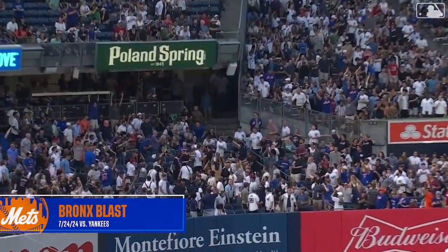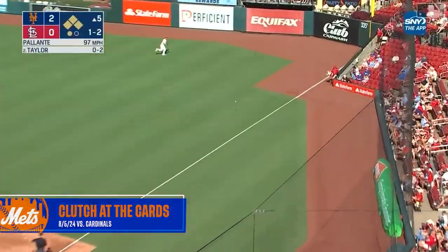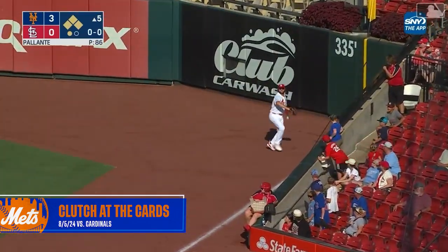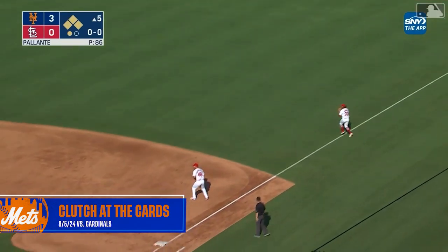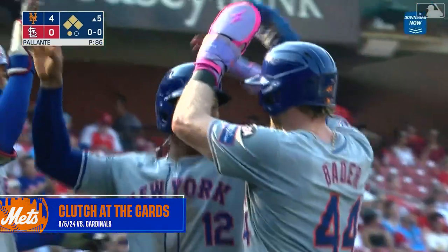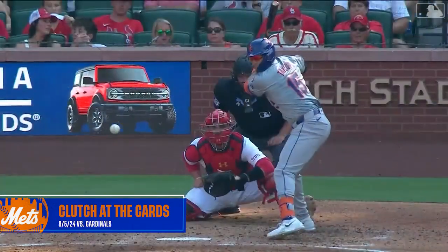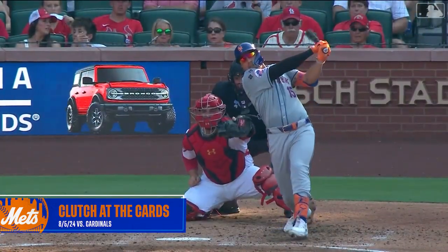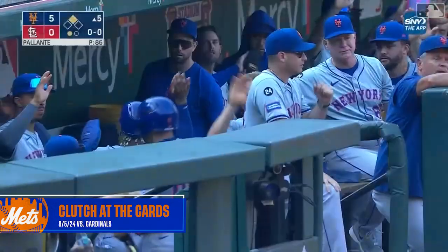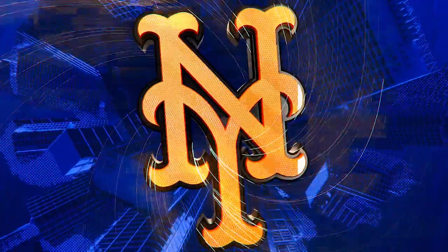Tyrone Taylor getting on top of it. Mets looking to break it open. And they do. Tyrone Taylor down the right field line. Coming in to score is Alvarez. Bader right behind him, and being waved around third is Francisco Lindor. It's a bases clearing double for Tyrone Taylor, and the Mets take a 5-0 lead. Fastball, outer half, just good hitting. And the Mets have finally figured Palante out and gotten hits in the clutch.